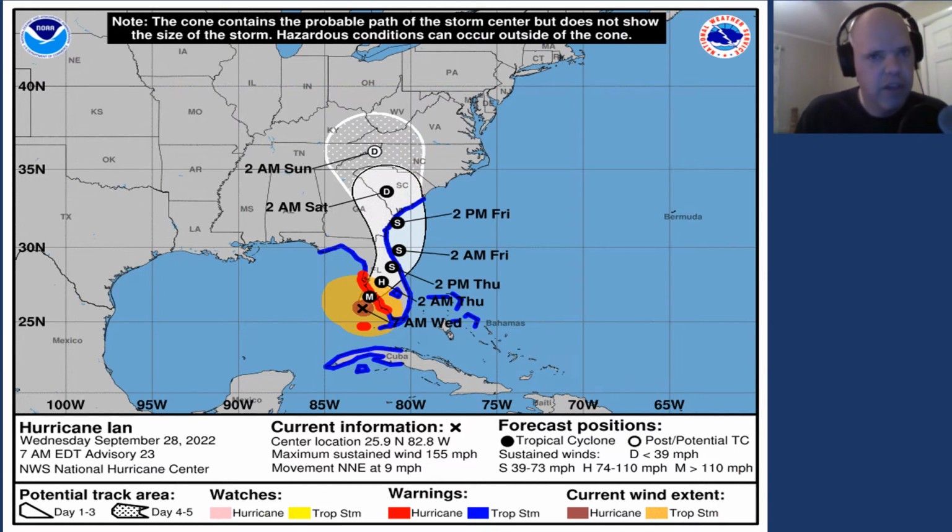This is not good news for the fall foliage, folks, because the leaves will be weak on the trees and whatnot. So you've got heavy rainfall, gusty winds. That could be detrimental, especially to the higher elevations where leaves are already changing.